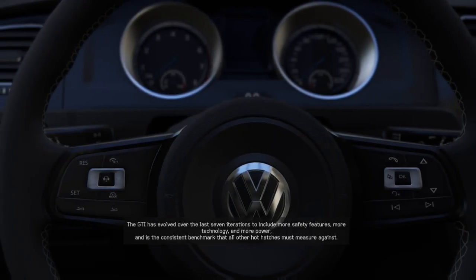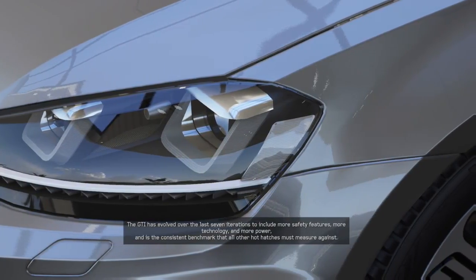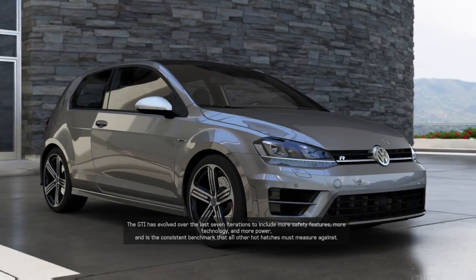The GTI has evolved over the last 7 iterations to include more safety features, more technology, and more power, and is the consistent benchmark that all other hot hatches must measure against.